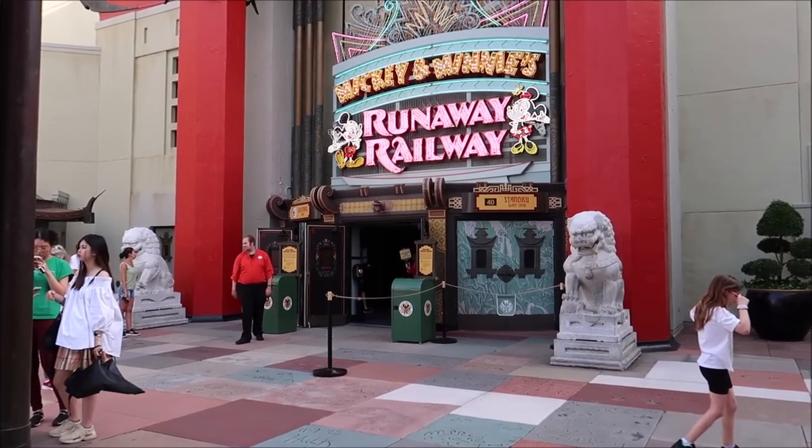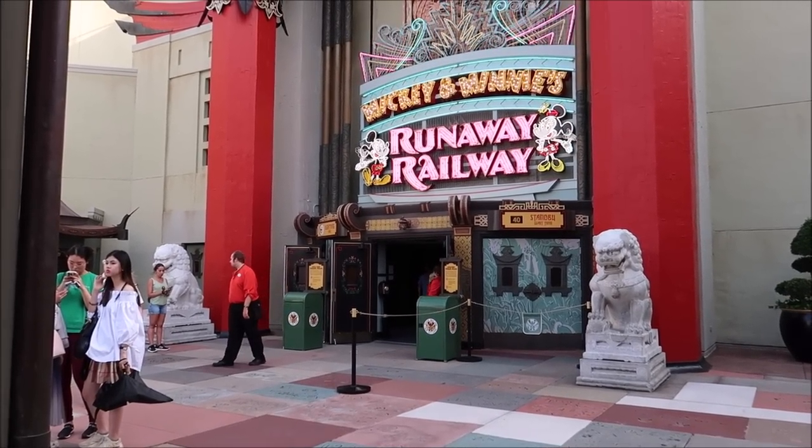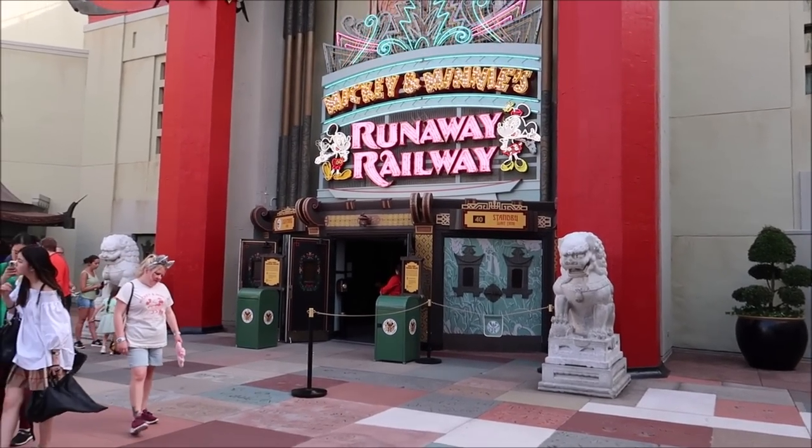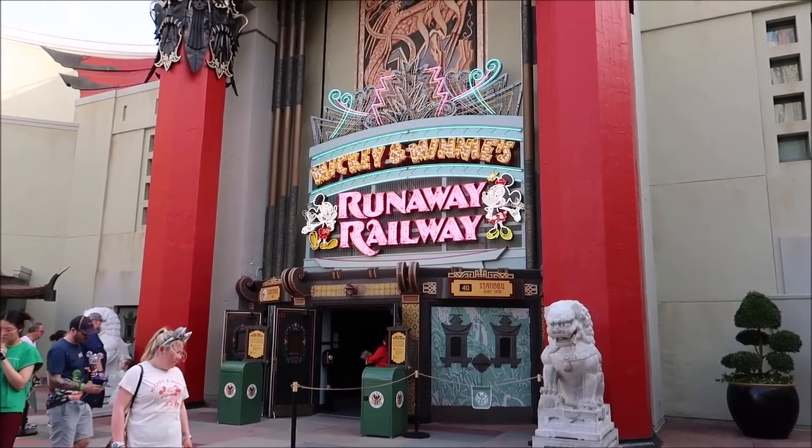And now we're going to check on Mickey and Minnie's Runaway Railway, and from the looks of it, there's no line back there. Look at that, there's nobody. They're just walking right on in. It says that it's a 40 minute wait, but there's no way this is 40 minutes. We're walking right on in. I love this sign so much, actually.